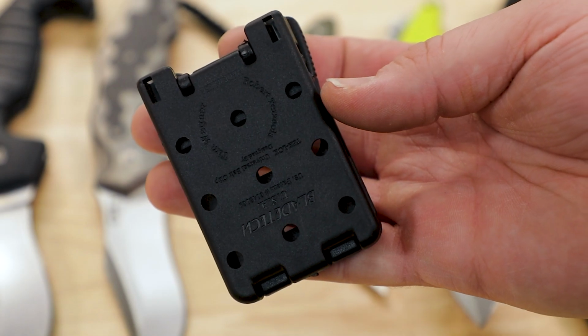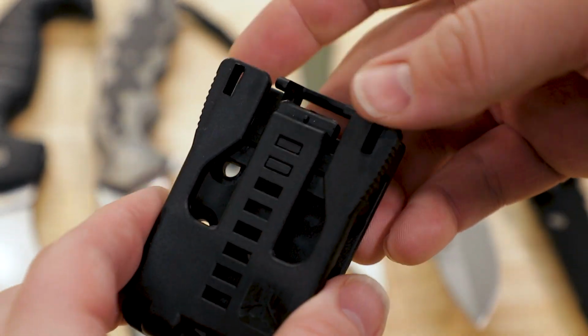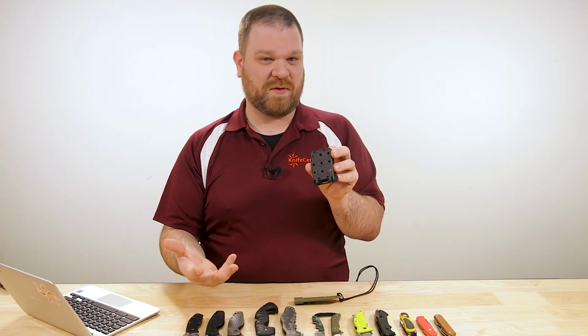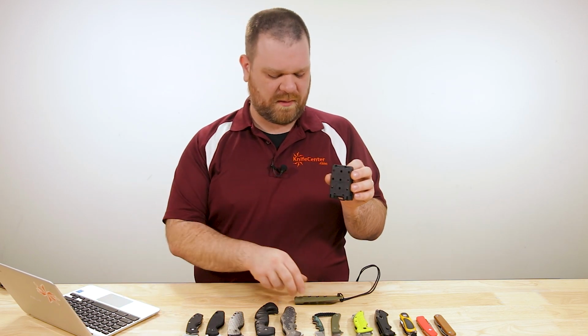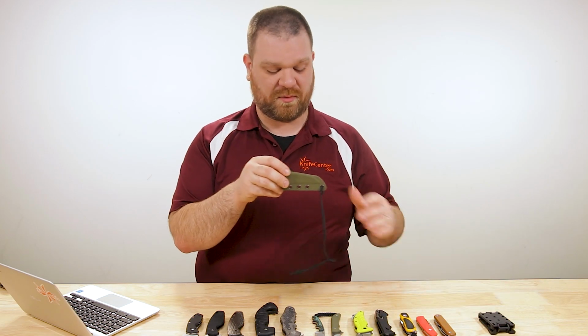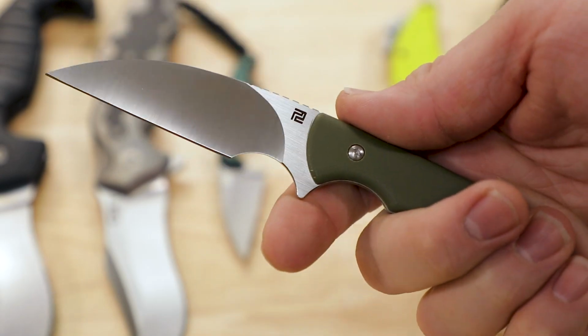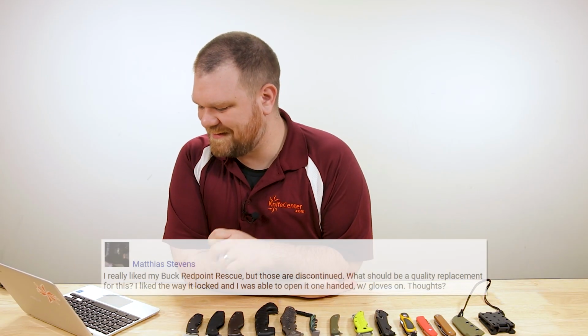But these are just great to have, these tech locks, because they seem to fit a lot of aftermarket sheaths out there. That gives you a good aftermarket option. And these are pretty affordable too. I think less than $20. So even all in, you're still well under that $100 price point, and you're gonna have a very cool and very useful new knife.